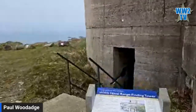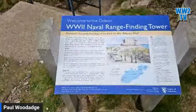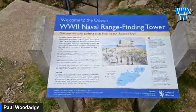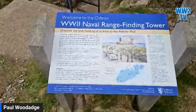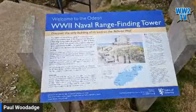So it says, "Welcome to the Odeon, World War II Naval Range-Finding Tower. Discover the only building of its kind on the Atlantic Wall. The massive concrete tower was built by forced laborers under German occupying power in 1943. Originally intended as a naval range-finding position to observe enemy ships, and was to be a part of a network with 5 other similar towers placed around the island."